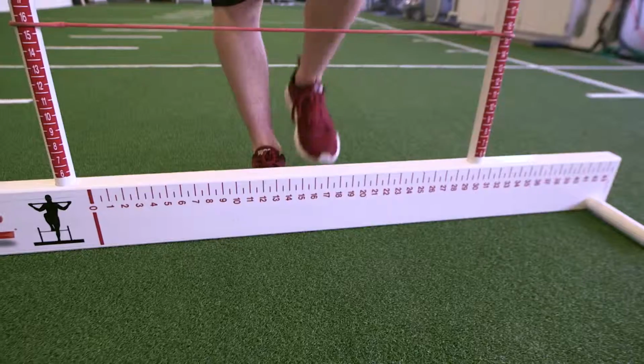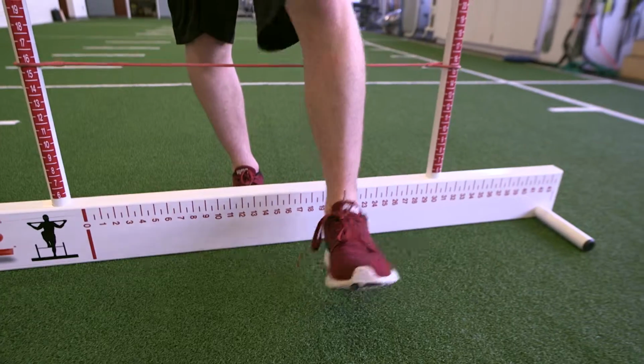Then you're going to take your right foot, you're going to step over that red string, touch your heel on the ground, and bring it back.